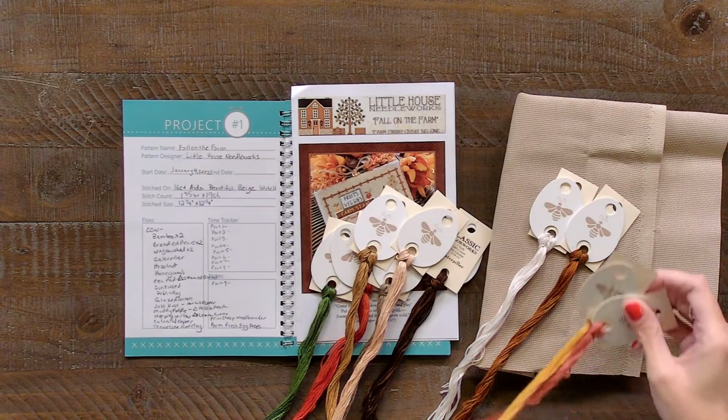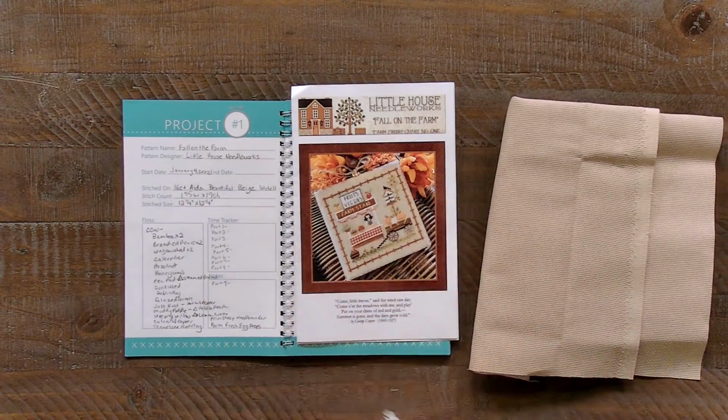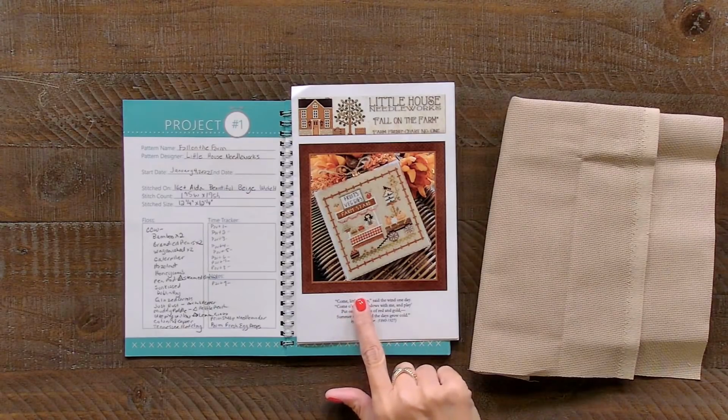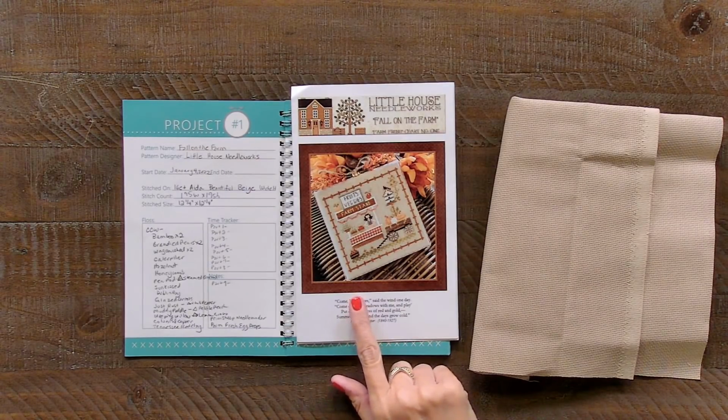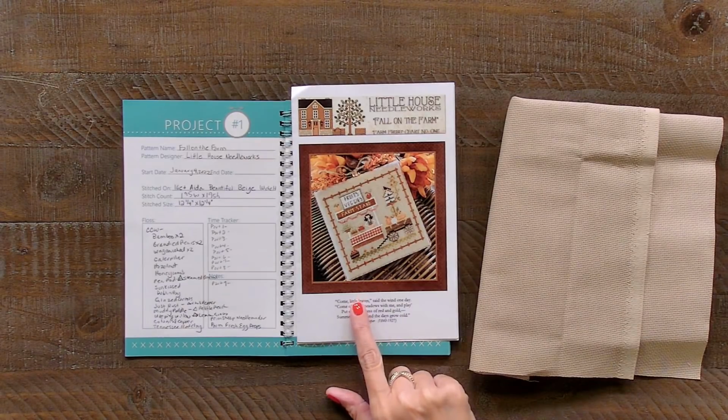but that is my first project. Now also, just so you know, on the back of this pattern, Diane from Little House Needleworks also lists DMC colors. So if you don't want to have the fancy floss, which is Classic Colorworks, which is more expensive, you can purchase the DMC. Those color changes are on the back of the pattern.